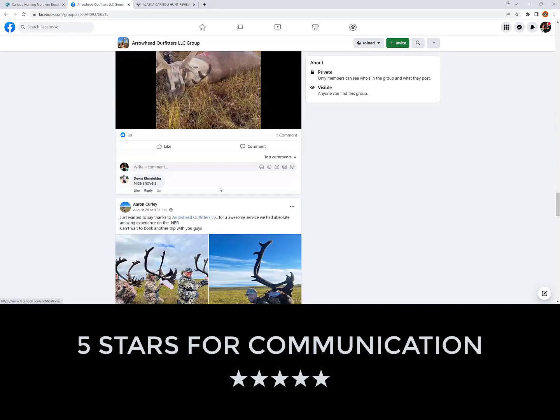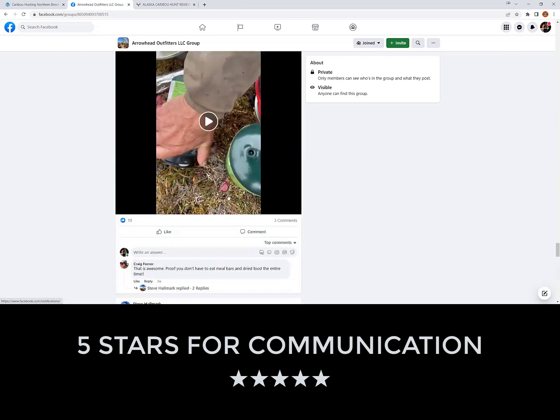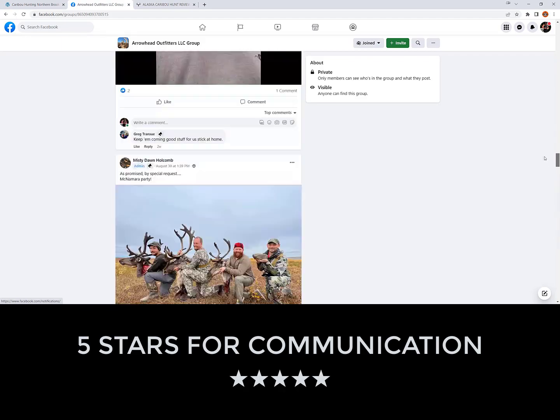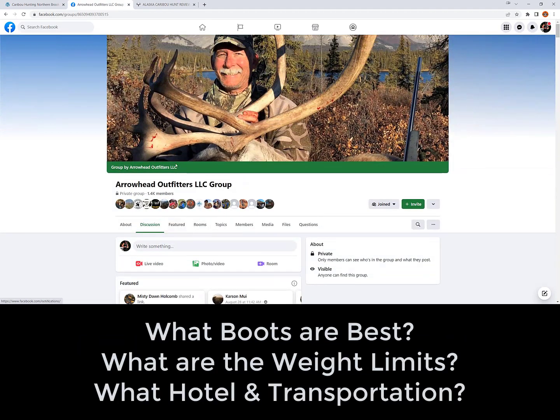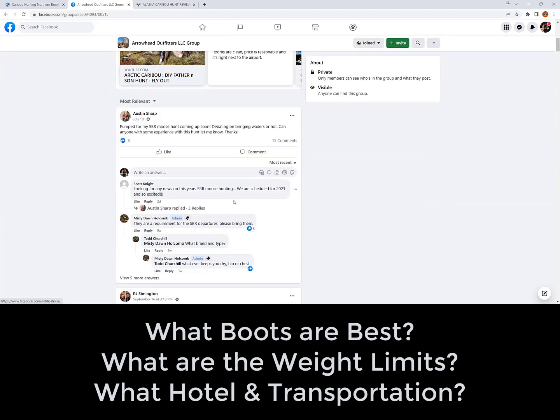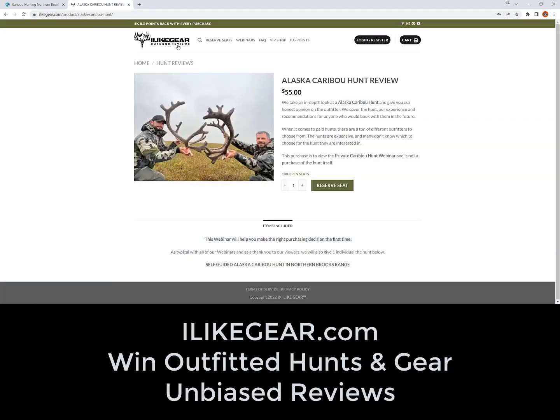You can read all of the things that were here from the 2022 season, and there's a lot of good info in there. What we are going to be making this review on is the stuff that everybody debates in here, and we're going to explain why it's highly debated, and try to cover the things that were not covered in this group.